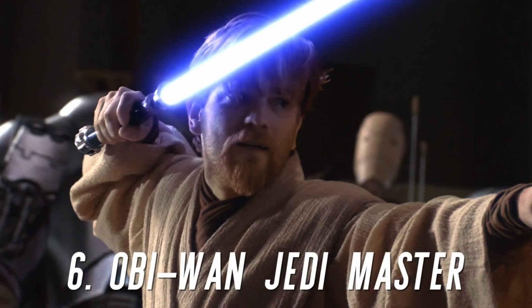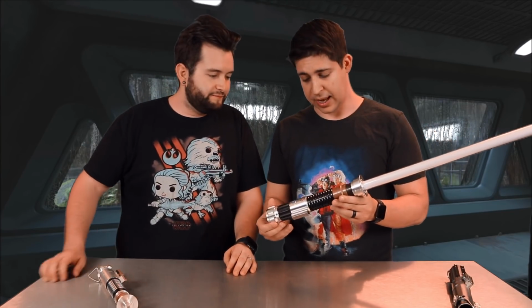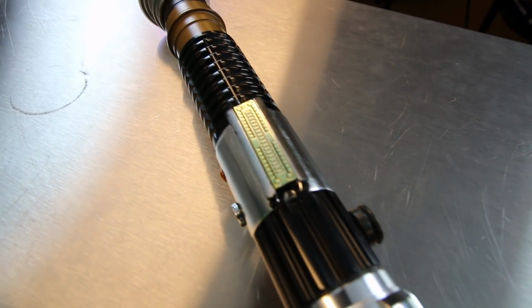So, that takes us to lightsaber number 6. Obi-Wan Kenobi's Jedi Master Saber. So this is the Revenge of the Sith version. It's very similar and it's based on the A New Hope version. And it is one of my favorite sabers for sure.